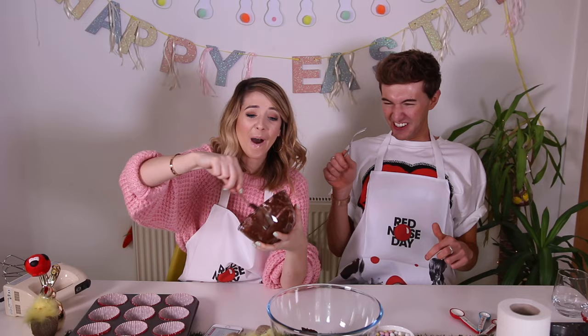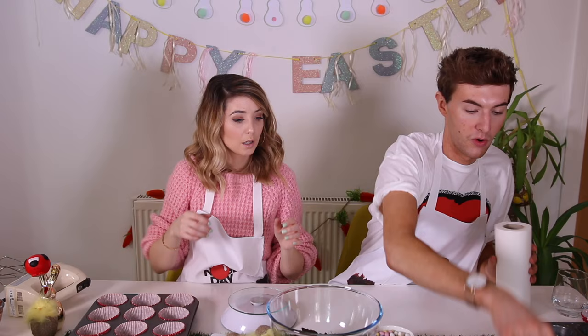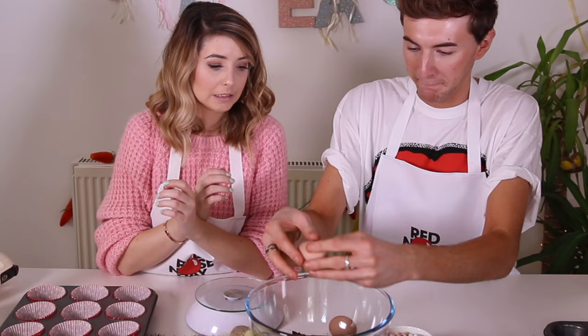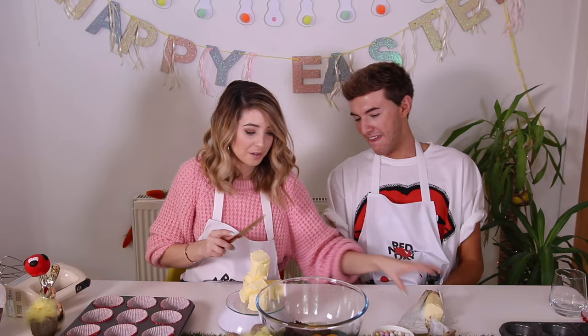So we need 6 eggs. Okay, so we've got 1, 2, 3, 4. Then grams of butter. I'm making a tower, that'll do.